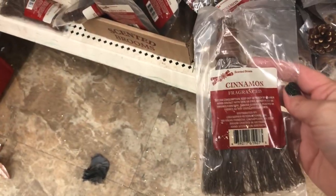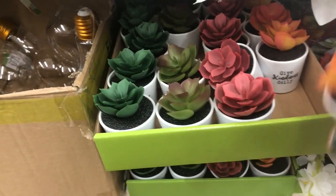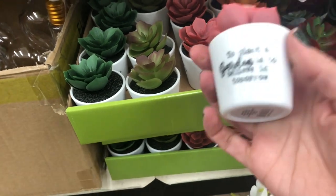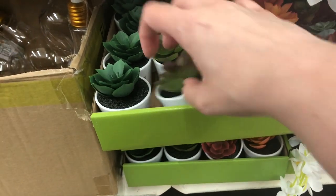I'm not sure if this cinnamon scented broom was left over from the holidays, but it sure was cute. And look at these potted succulents, you guys, with little sayings. They were so cute. They'd be perfect for a shelf or your desk at the office.